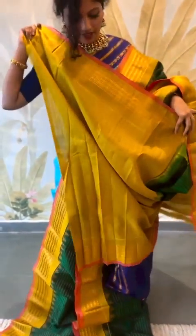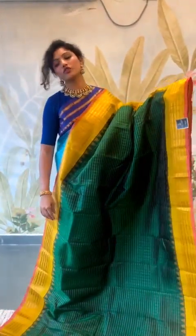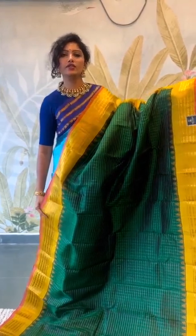That's the pallu and blouse we have in a light mehndi green. It's a nice tissue pallu. And the blouse, you can clearly see this gold zari weaving on the blouse as well. This has got a checks pattern on the blouse body as well. And that's the whole look of the saree, which is the last saree, number 14, and the price is 13,800.